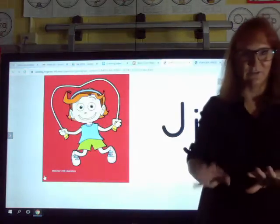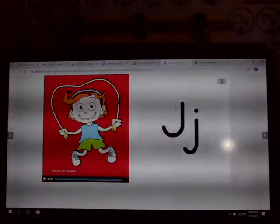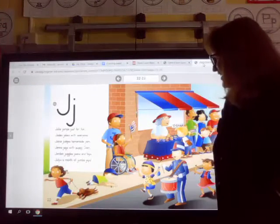Let's take a look. That was a little bit of a tongue twister, wasn't it? And this story from our alphabet book is also a little bit of a tongue twister. Let's see here. There it is. Julie jumps just for fun.